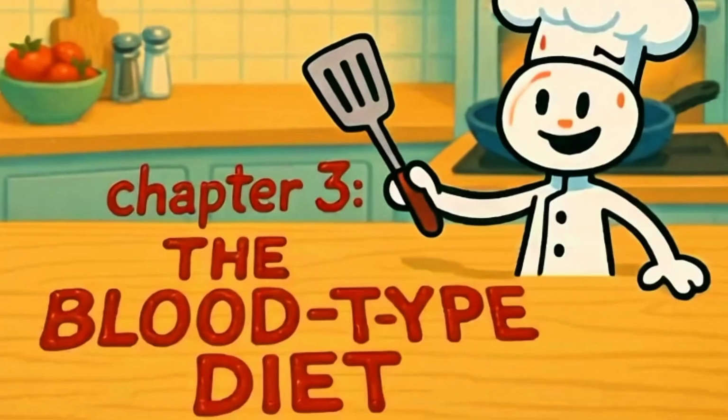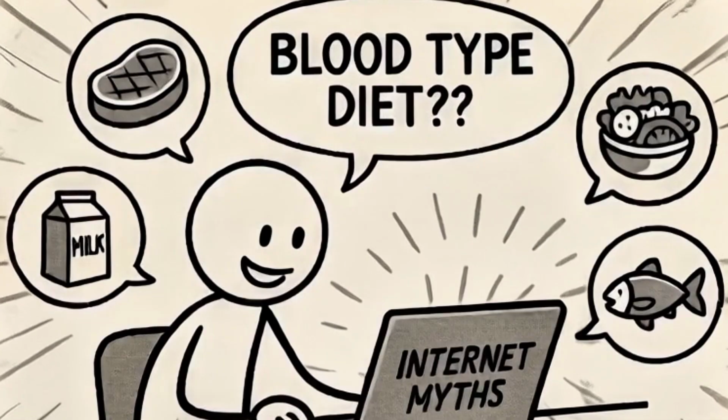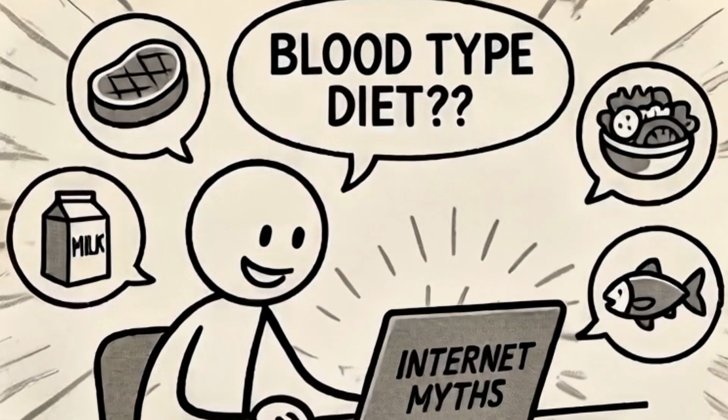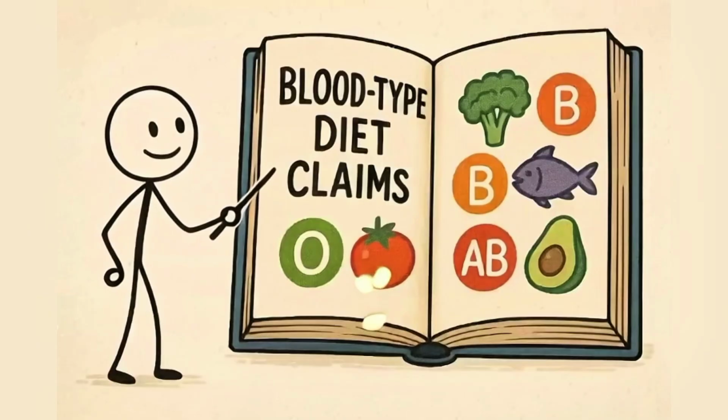Chapter 3. The Blood Type Diet. All right, let's talk food, because one of the biggest internet myths says your blood type decides your ideal diet. Here's what the diet claims.